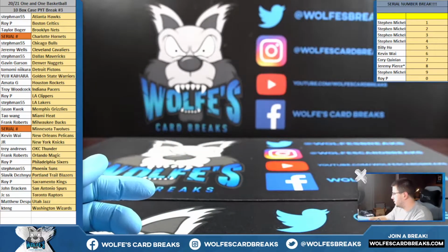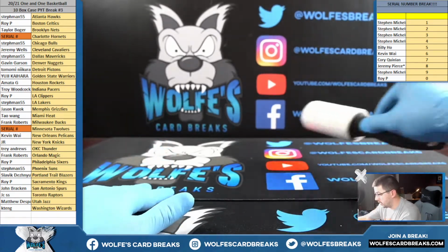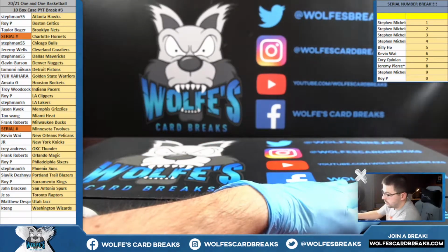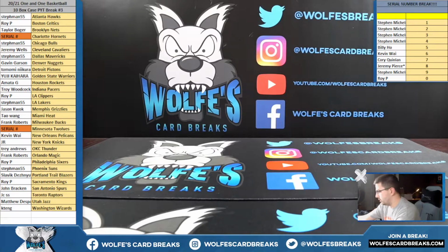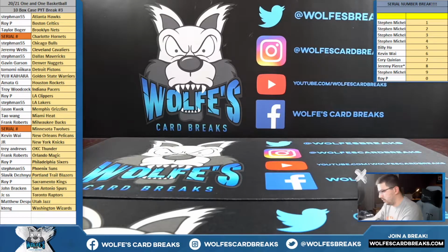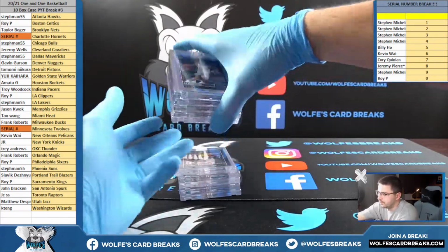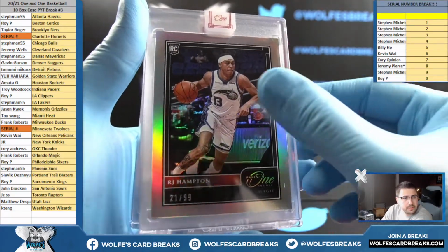Wow, though, three cases, no LaMelo, no Anthony Edwards whatsoever. Not even a base out of 99 rookie or anything. So, all right, it's only two cards per box, but obviously it sucks whenever most of the value in those cases are kind of wrapped up in those two. I think most people would agree with that.